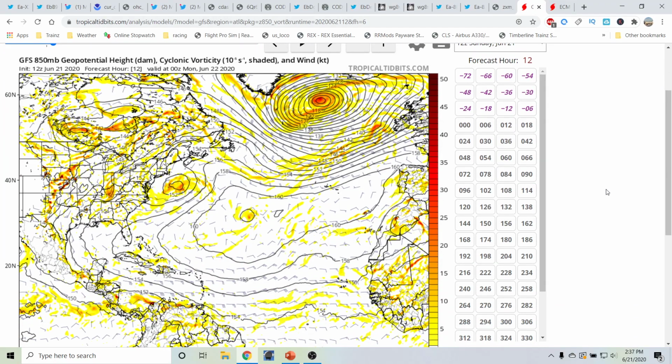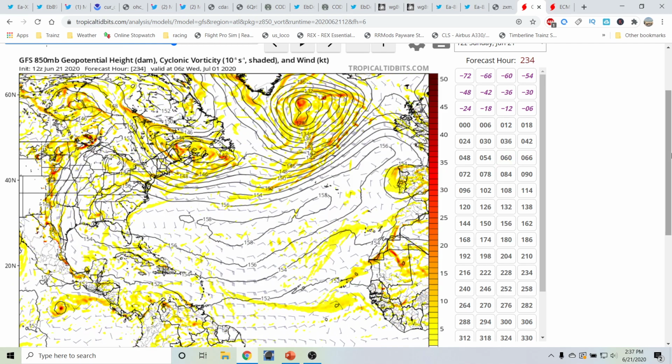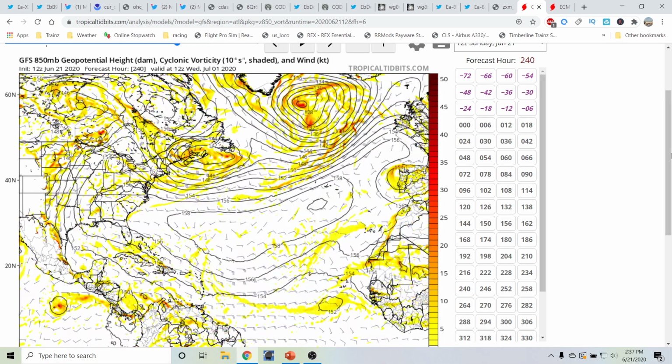Now, do we see anything in the models? The GFS forecast model here, the 12Z run from tropicaltidbits.com, shows nothing out here in the Atlantic Basin throughout the 27th of June. We do notice a couple of systems trying to form out here in the Eastern Pacific Basin. And again, you notice these tropical waves, these little areas of vorticity that try to get going out here. This is far out in time right now, so it's nothing to worry about.